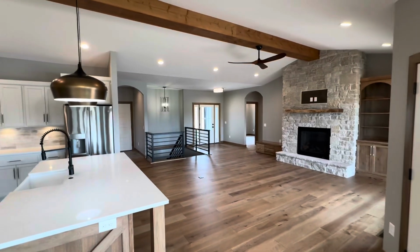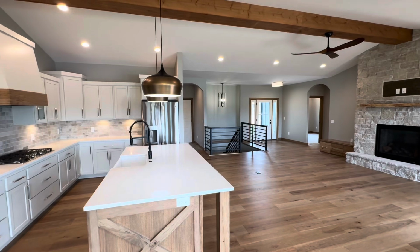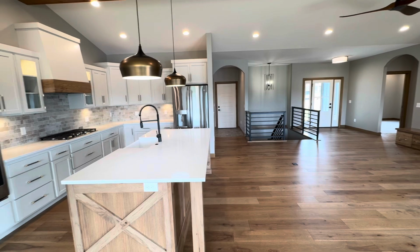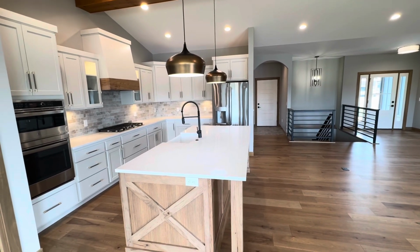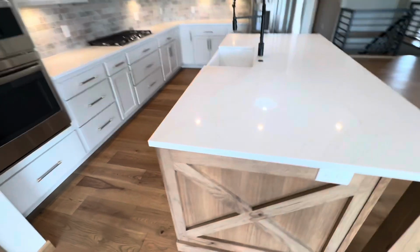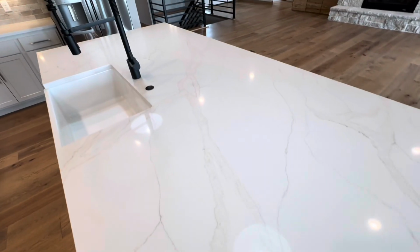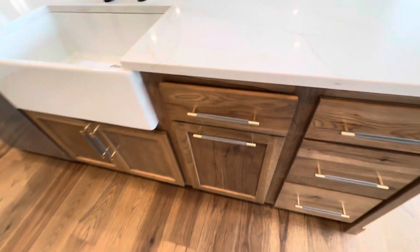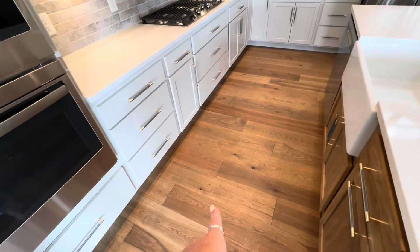Of course, the beautiful vaulted ceiling here doesn't hurt, but at the same time, it still feels warm in here and cozy. So you really don't have to go all white on everything, although this slab is absolutely gorgeous. I love the handles. These were kind of carried through the house. We have custom bullseye cabinets. I don't think I mentioned that the floor is engineered hardwood, and it's a pecan, right? Oh my gosh, I just love this house.